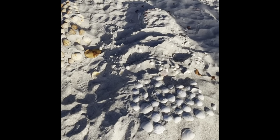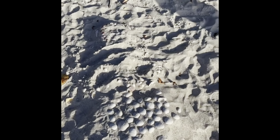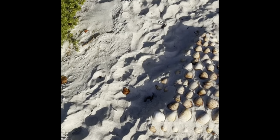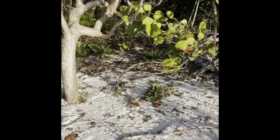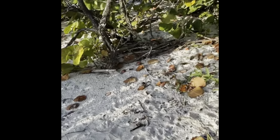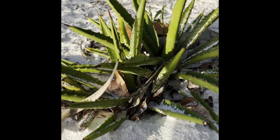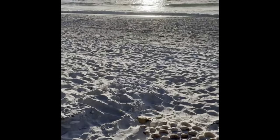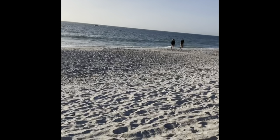Tree. Oh, yeah. It's the natural aloe. This is natural aloe that's growing in the dunes. It won't take any of the shells.